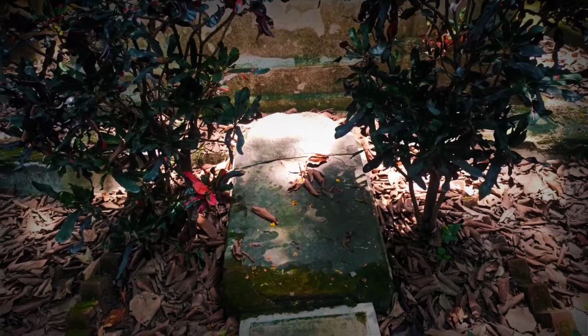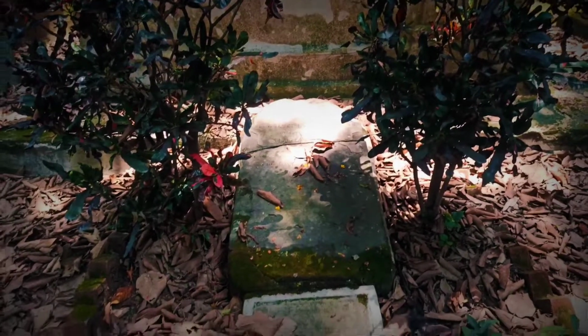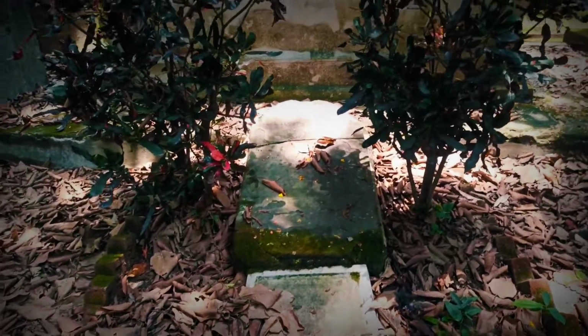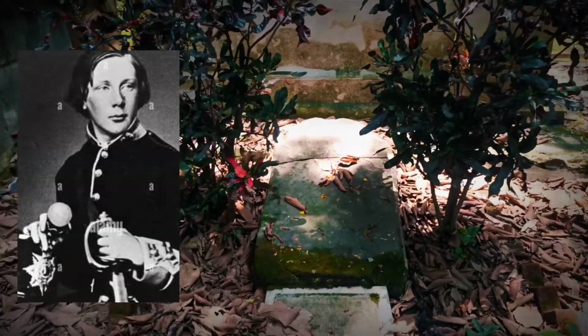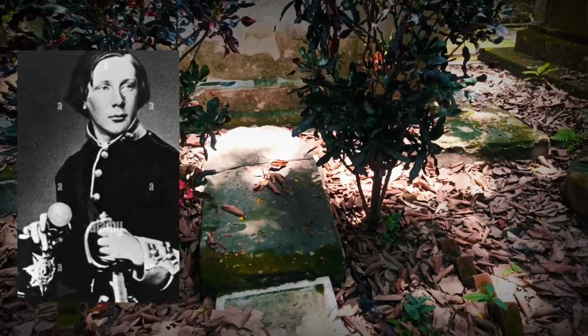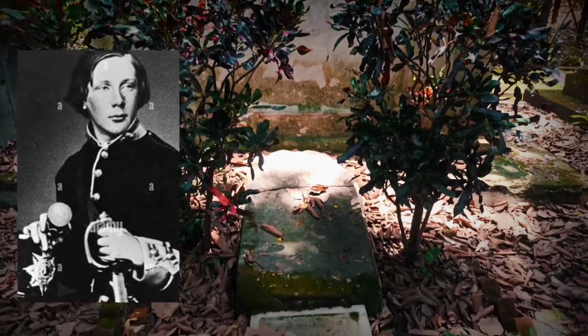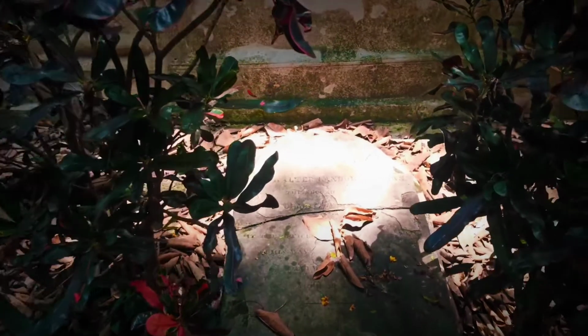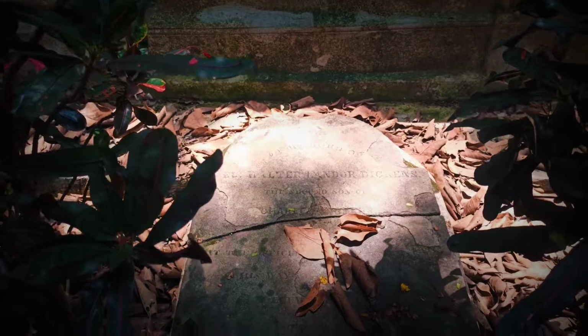And as I said, his remains are not here, but this is just the tombstone that was moved here so that it could be cared for and taken care of. Walter was just 22 years old when he died, and he was in the armed forces, so he was laid to rest here. So this, my friends, is the grave of Charles Dickens' son, Walter Landor Dickens. That's his grave.